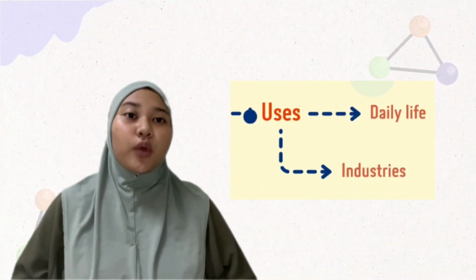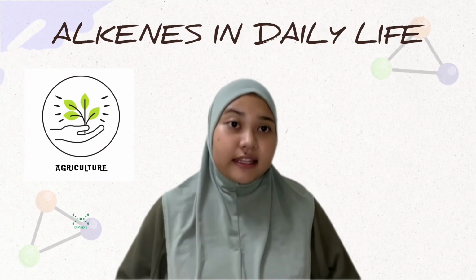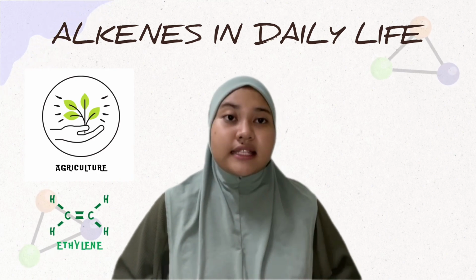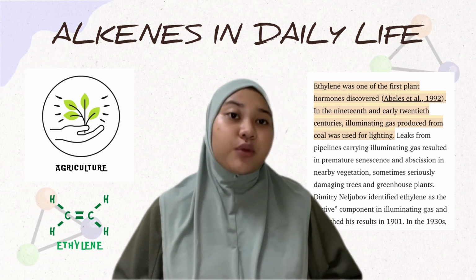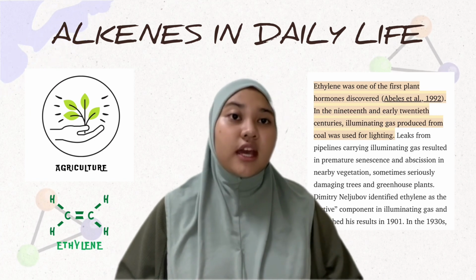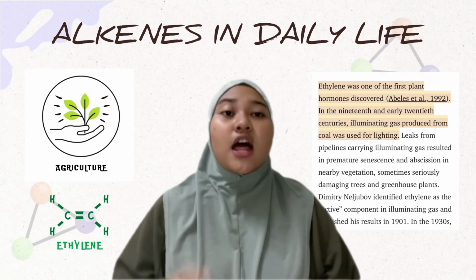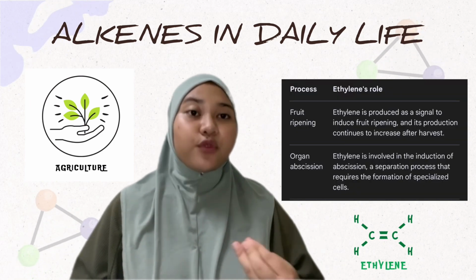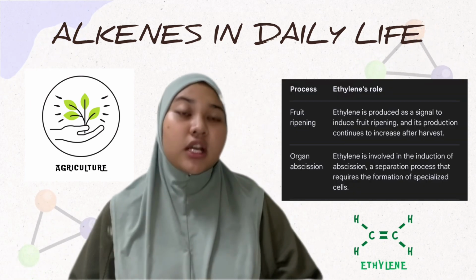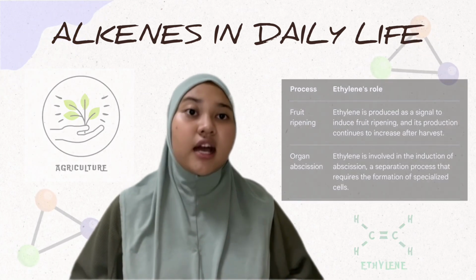Let's move on with the uses of the alkenes. Alkenes can also be used in our daily life. For example, in agriculture, ethylene, which is the simplest alkene, is the first identified plant hormone that is known to regulate numerous processes in plant growth, development, and also its response towards the abiotic and biotic stress. Not just that, ethylene is also known for its effects towards fruit ripening and also organ abscission. From here, we can see that ethylene is of very commercial importance in agriculture.